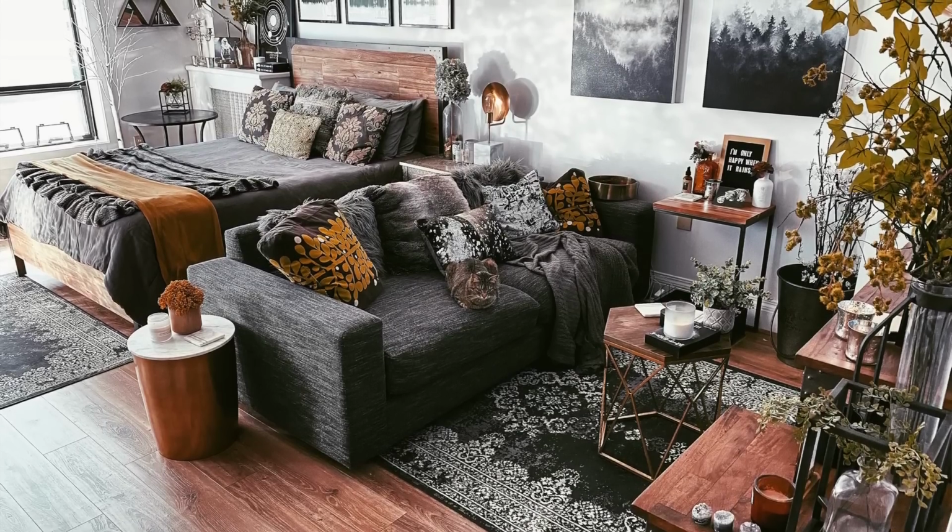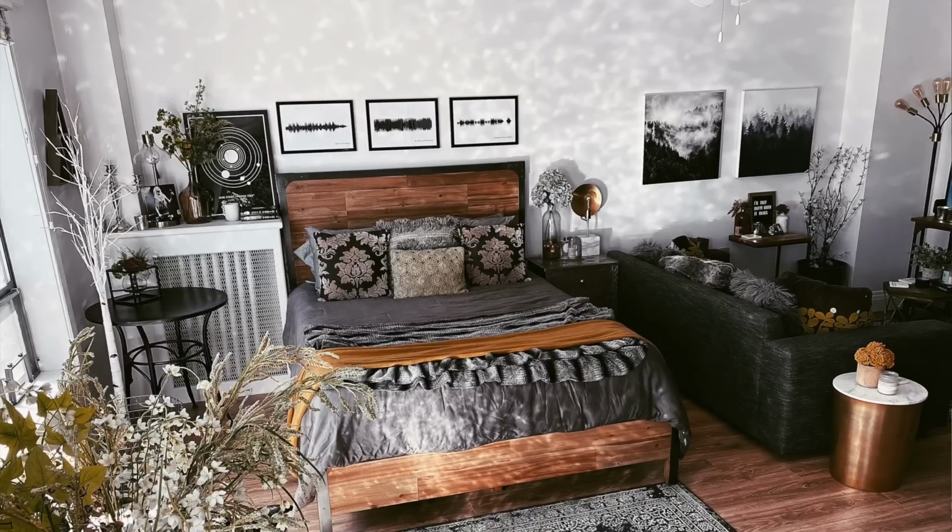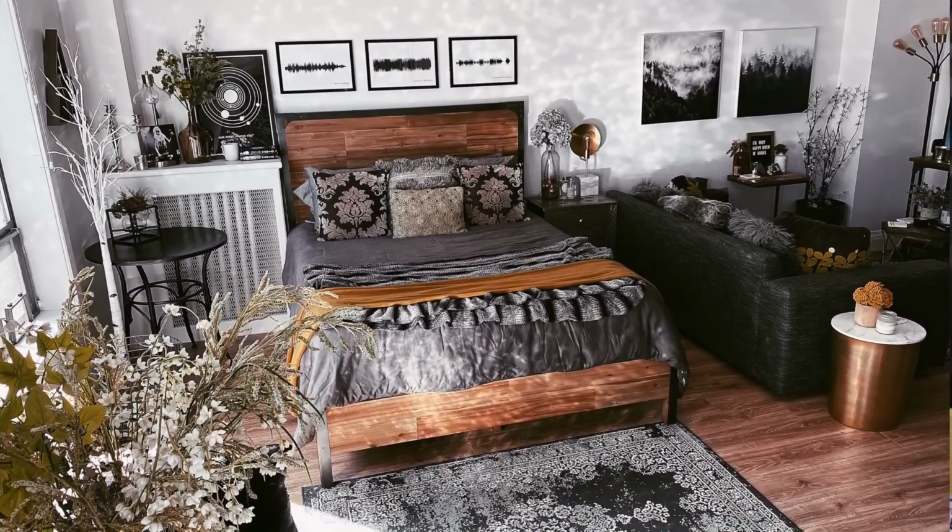So drawing upon my own experience in decorating my studio apartment that I lived in for 5 years, which definitely leaned on the maximalist side of the style spectrum, these tips are just kind of how my brain works when it comes to achieving a big style in a studio.